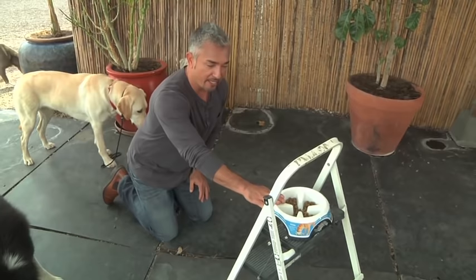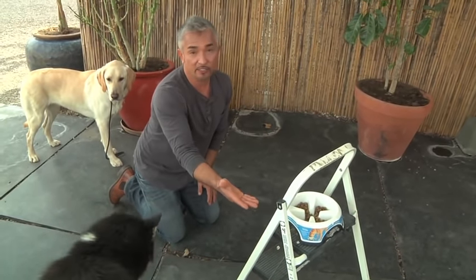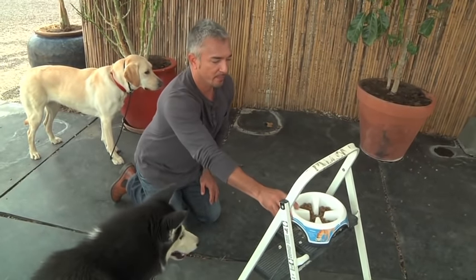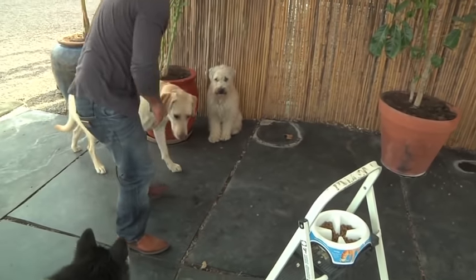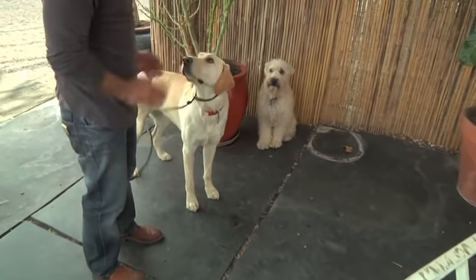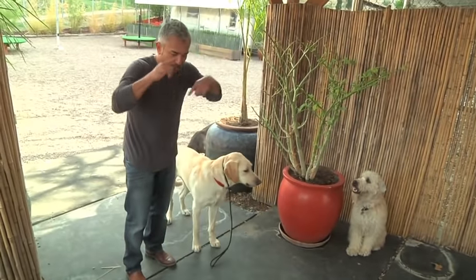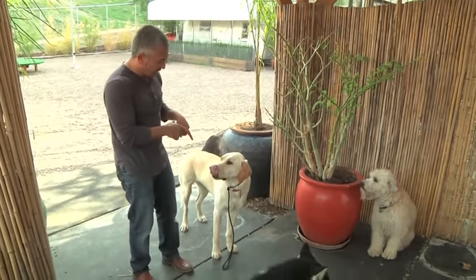So we're using the plate, we're using the height of the chair, we're using the height of the stairs. It doesn't have to be stairs, it can be anything. I'm just using this right now, right? And at the same time, we're using the leash. Good girl. So before she even gets really aggressive or really, really quiet, I'm actually sending her into an excited state.